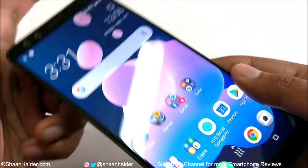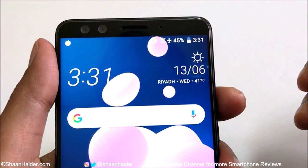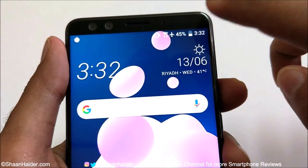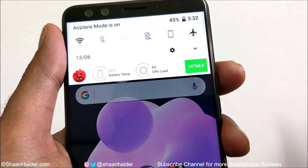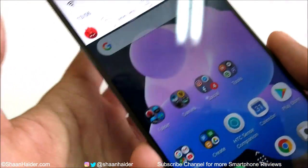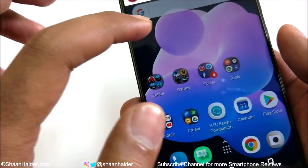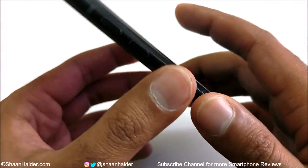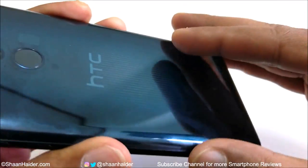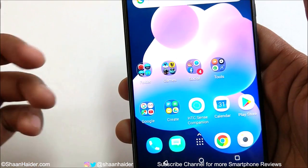Let's go back from here and now let's have a look at the battery status. So you can see that the battery percentage moved down to 45%, and now the battery temperature is 43 degrees Celsius. So once again, after playing PUBG Mobile, the device is a bit warm still, but it's not as warm as the one we were feeling in Shadowgun Legends. It was really warm, especially the bottom of the back panel and the metal frame was really hot. But after playing PUBG Mobile, it's not feeling so warm in hand.